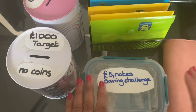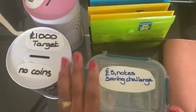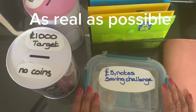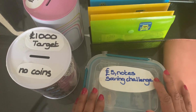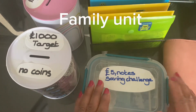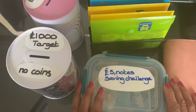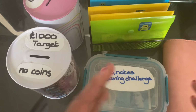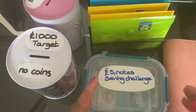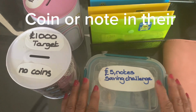And the reason why it's not is because I'm going to keep it as real as possible: because I am in a family unit, I have had a helping hand. So I know that even though I have that figure, I didn't actually put it all there because obviously my visual aids are in my household, and when people see it, they put a coin or a note in there. So that is why I'm able to reach that figure.